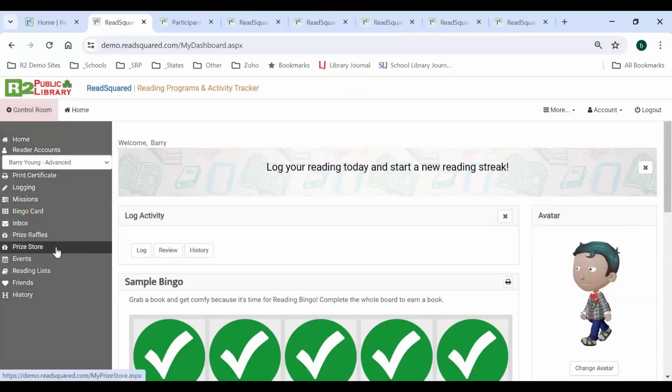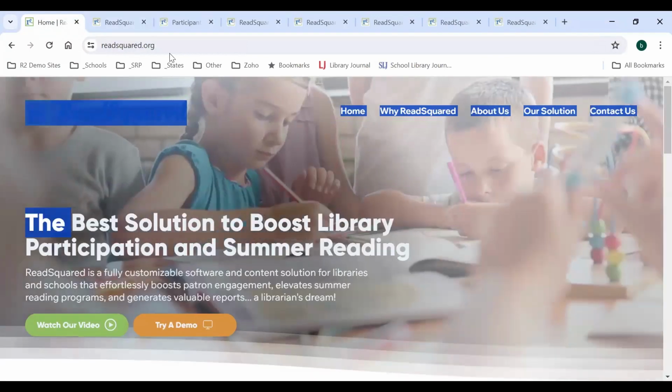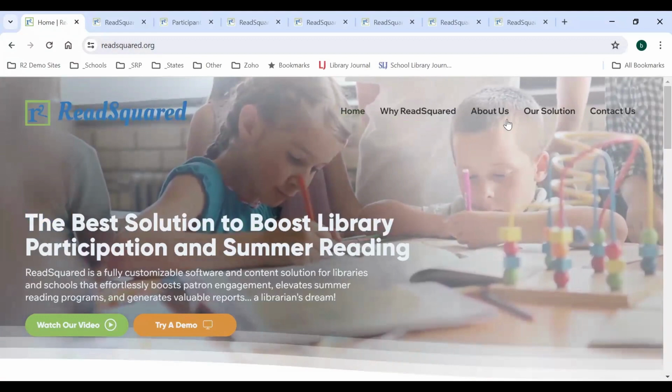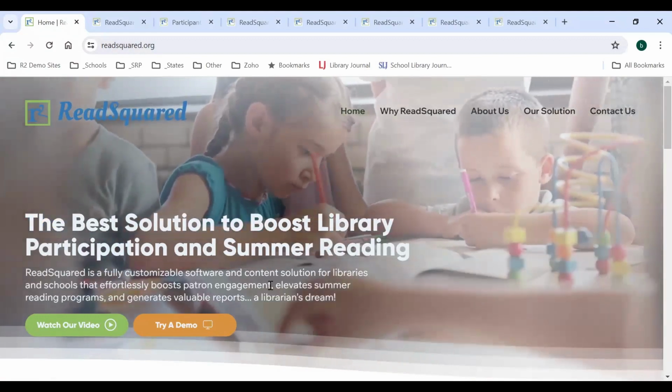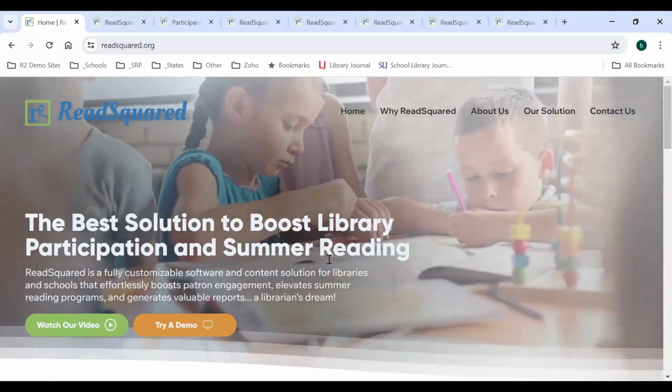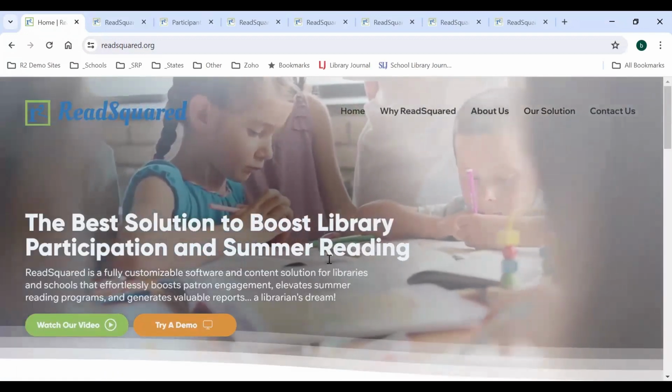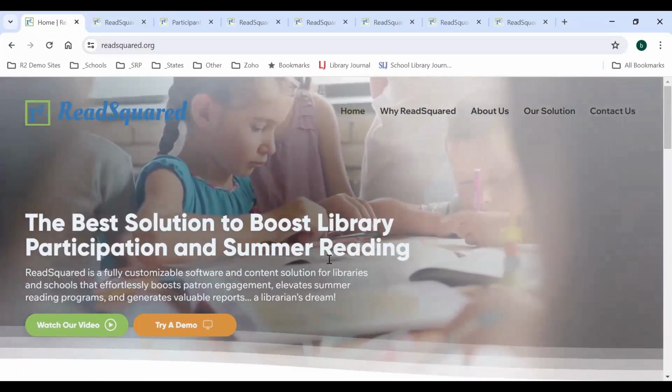I know I've gone pretty fast, but I know 15 minutes doesn't give a lot of time, but I would encourage you to go to ReadSquared.org or ReadSquared.com, and you could try a demo, you could watch a video. And if you want to reach out, we'll do one-on-one demos for anybody that would like to learn more.